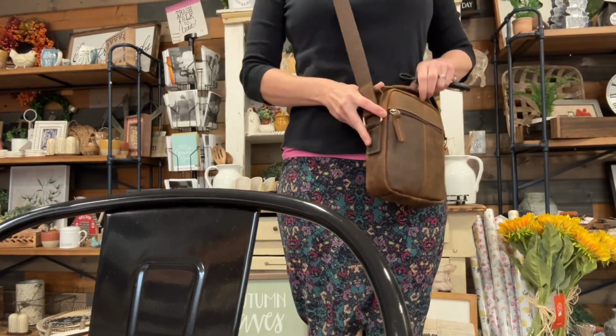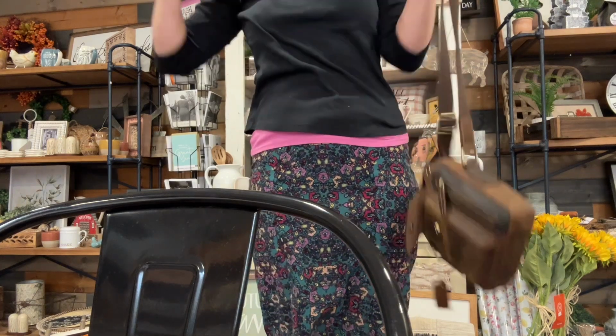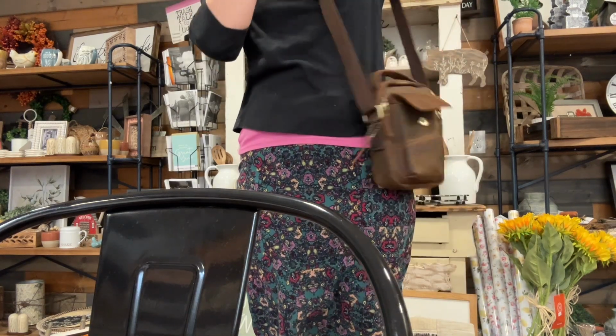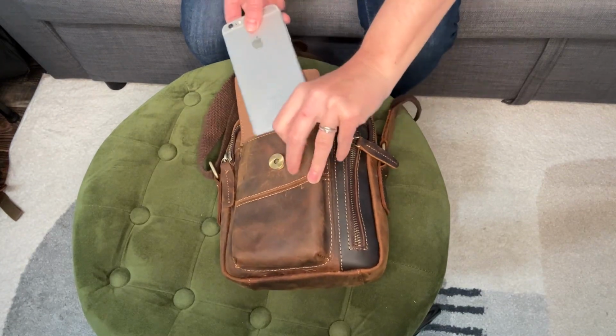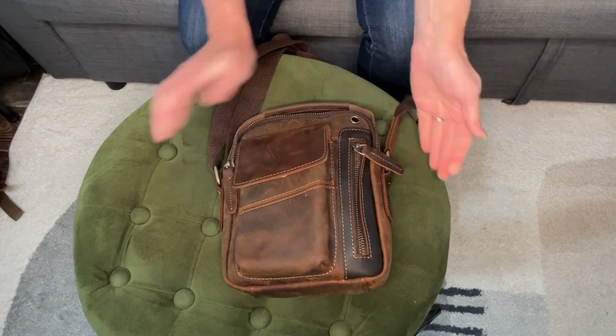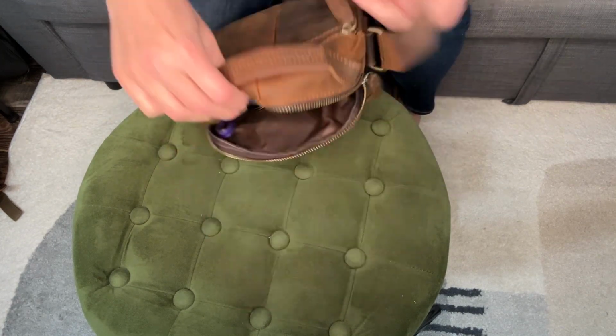I'm really pleased with the size. Although it's a smaller bag, I'm able to fit all of my necessities, and it's been especially nice when I've traveled. I can fit my iPhone 14 really easily in the front pocket, but there's many different things you could put in it, especially if you're traveling. You could put your passport or other identification for easy access.